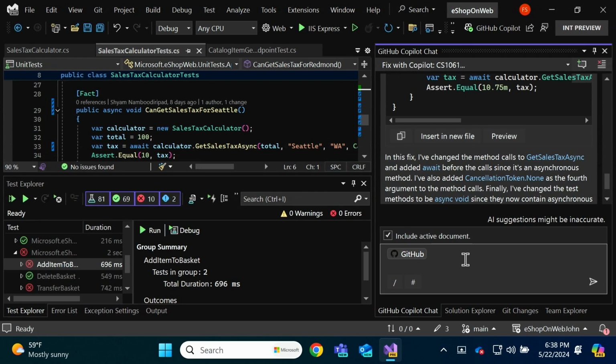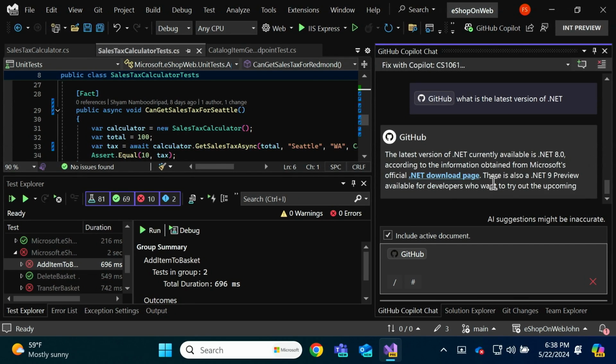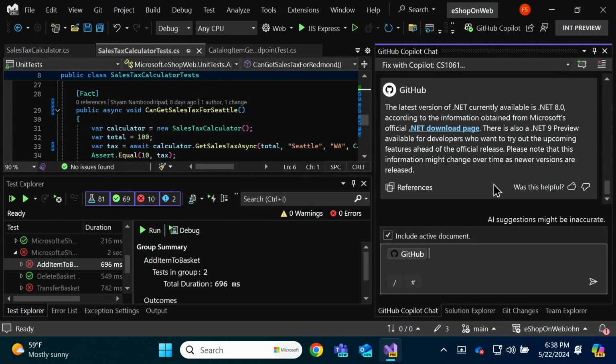So I can say, hey, what is the latest version of .NET? And it should actually do something very similar to what happened on GitHub.com. And you can imagine that we're going to keep pulling information that is available over there into VS. So it was able to tell me .NET 8, right? And this wasn't something that was happening before, but we're super excited with the implications of that, bringing the org information locally and seeing what it does.